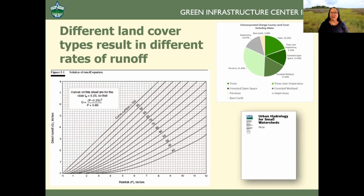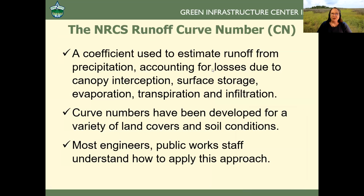Okay, so this is what engineers use when they're making proposals, and that is why we went with this approach to model the trees in Orange County, because we want to create a tool that could be used by the environmental folks in the county to do their watershed planning. So the curve number is a coefficient used to estimate runoff. They've been developed for a variety of land covers and soil conditions. There's been a lot of debate about how correct our curve numbers are, but no one's come up with a better system, and this is what everyone's using. So we wanted to create something that a wide variety of people could understand. And like I said, most engineers and public works staff understand and apply that approach.